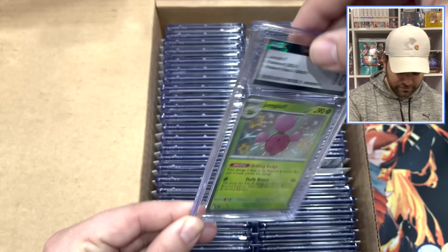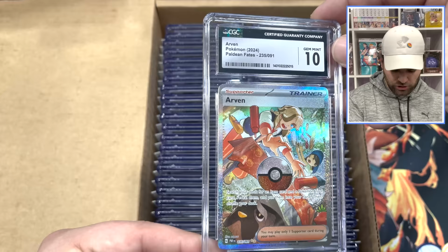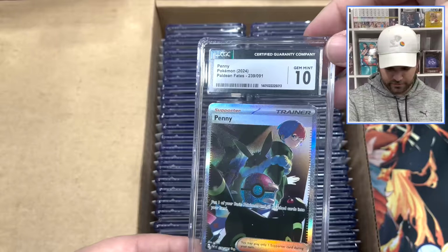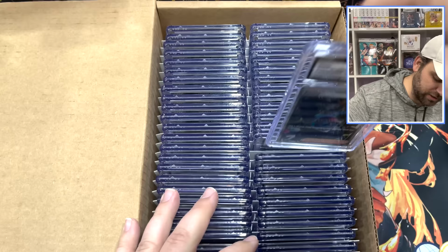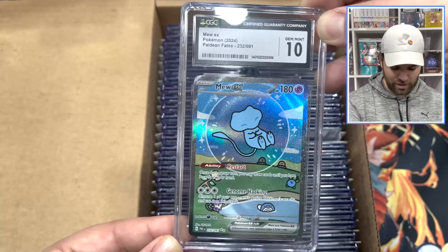Ooh, okay. Getting into our first wave of special illustrators, it looks like, because I think we had two waves. Arven, gem mint 10. Nice. Penny. I give love to Penny with that Eevee and Umbreon in the picture there. I feel like over time, that'll get more valuable because it has that Umbreon. Gem Mint 10 Mew. Wow, that looks amazing.